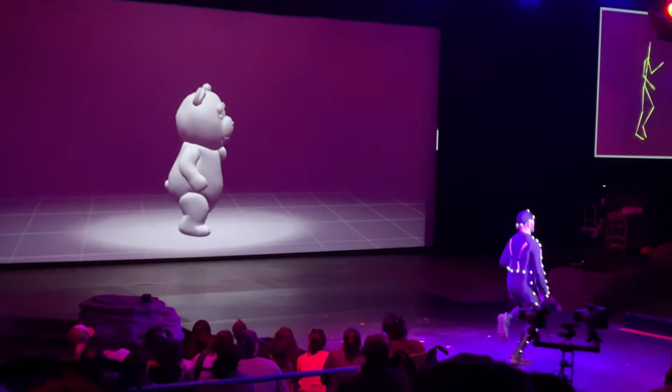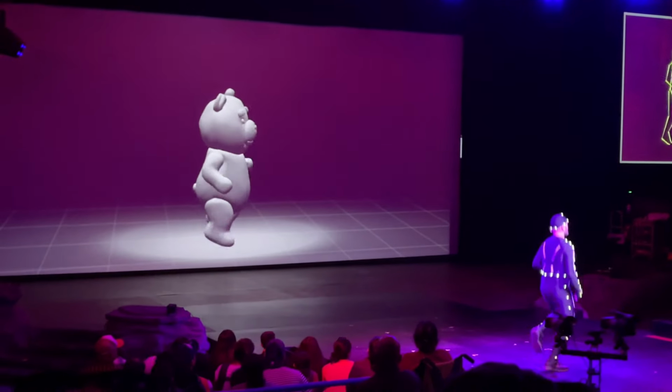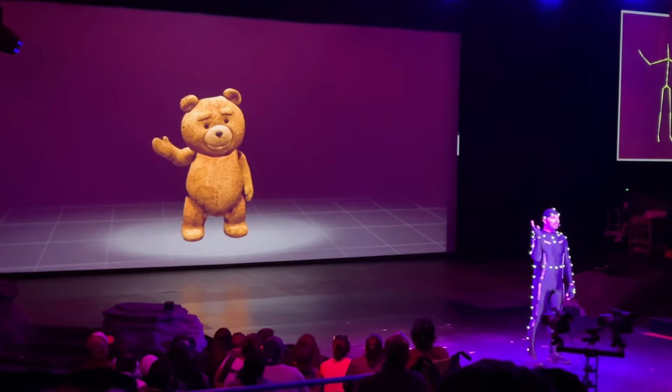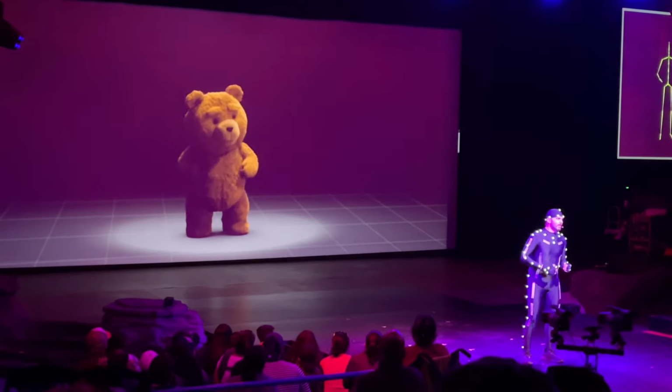Finish it off with digital skins. They can turn Ryan into whatever they want. Today, buddy, they've turned you into a lovable, huggable teddy bear. Oh, yeah. Hey, what's up? I'm a bear. You're not just any teddy bear. You're Ted from Universal's Ted!